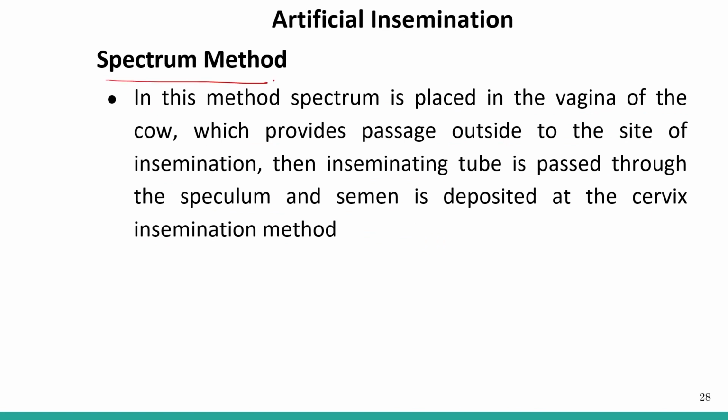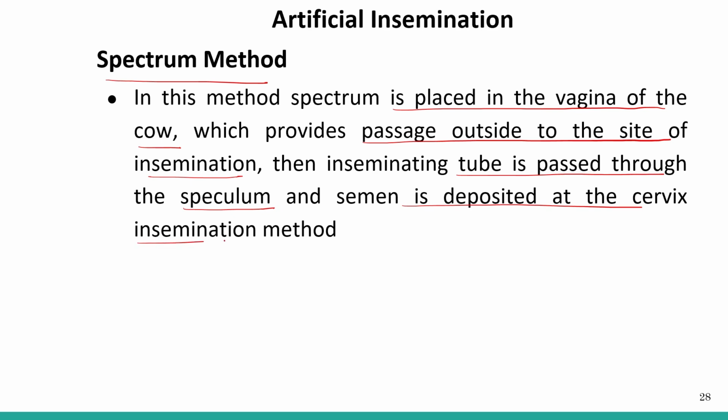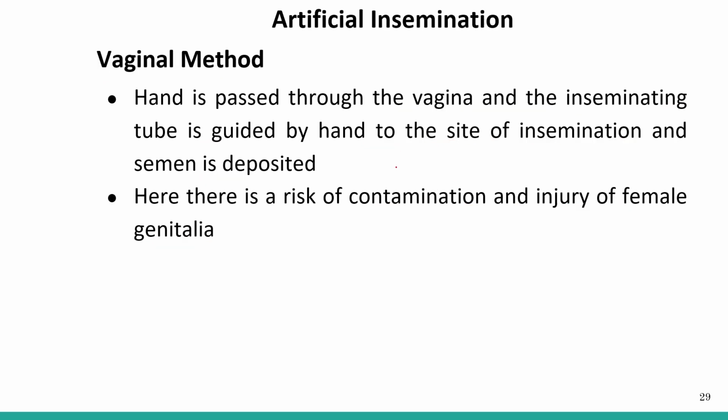Speculum method. In this method, the speculum is placed in the vagina of the cow, which provides a passage outside to the site of insemination. The insemination tube is passed through the speculum and the semen is deposited in the cervix. So the insertion of the insemination tube is done in this method.